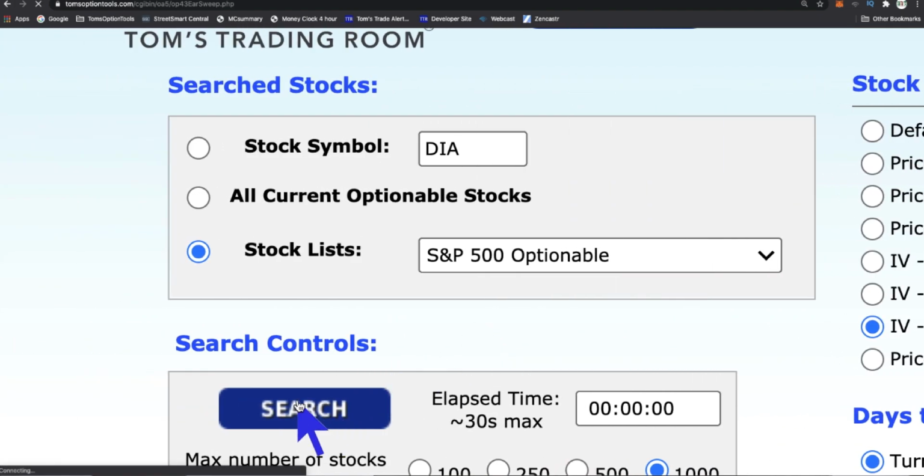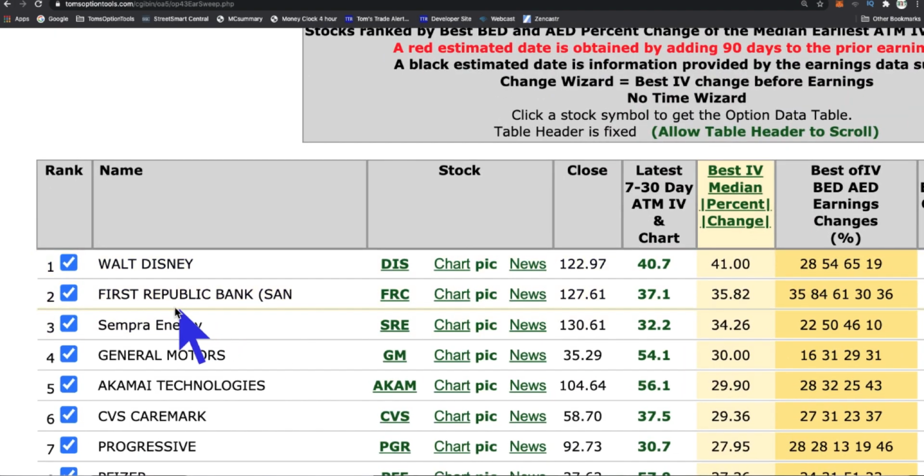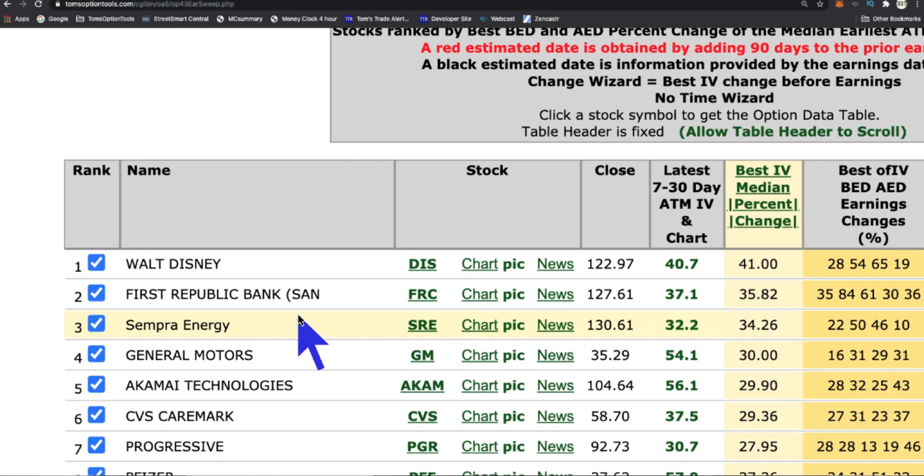So I want to do a search on that. The counter's going, it won't take too long to get this information. All right, let's see what stocks have options that are moving the most before earnings. Look what's been going on. Walt Disney has had option premiums increase 28%, 54%, 65%, 19%. Look at First Republic, look at those double-digit gains in the option premium. Sempra Energy, General Motors, and the list goes on and on.